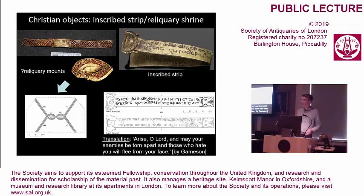Collectively, we have also argued within our forthcoming book that there is nothing to oppose a 7th century date for the inscription. Technically, the strip's flattened and empty gem setting at one end is of closely related manufacture to the settings of the Hoard's great gold cross, to which I shall now turn.